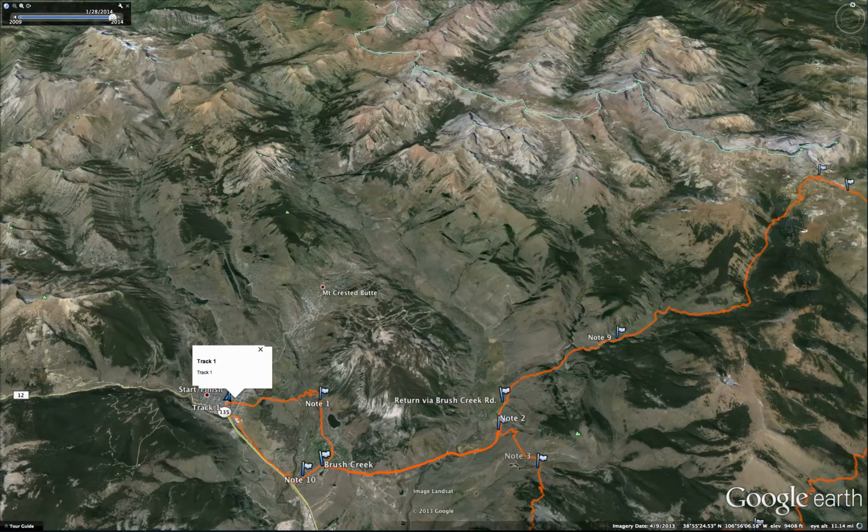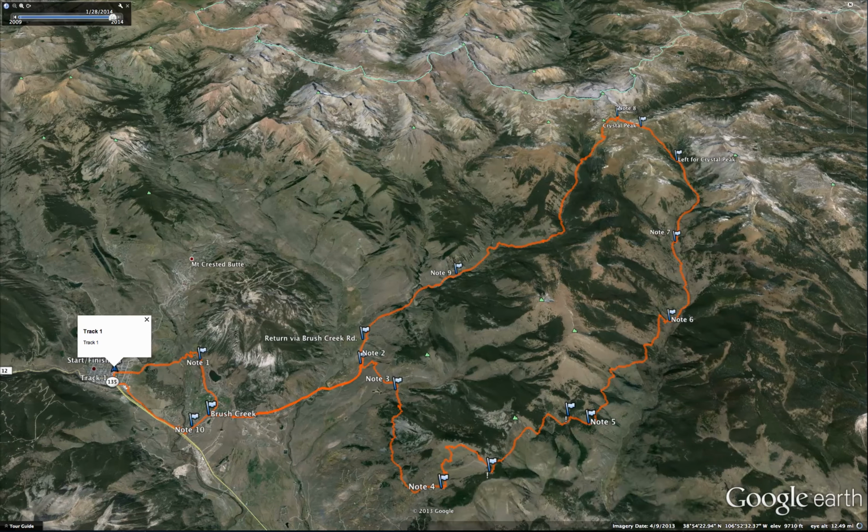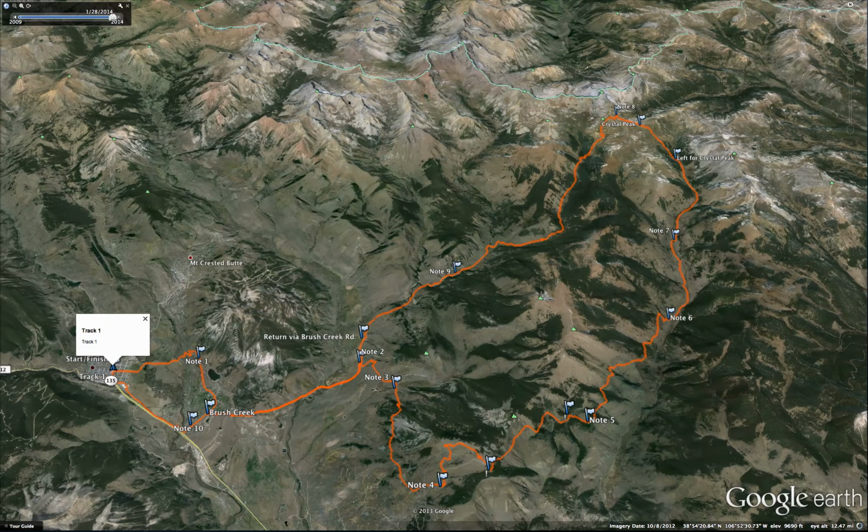All in all, the toughest ride in the whole list, and the one that probably has the most single track in it. This is nearly all single track all the way around. It's pretty awesome. Alright, you should do it. It's hard, but you'll see stuff you can only see on a bike on this ride. Later.